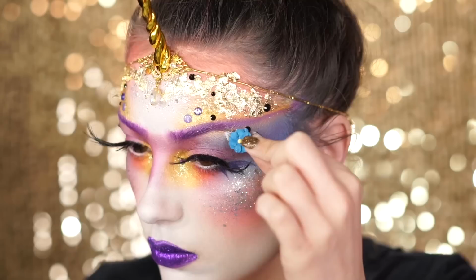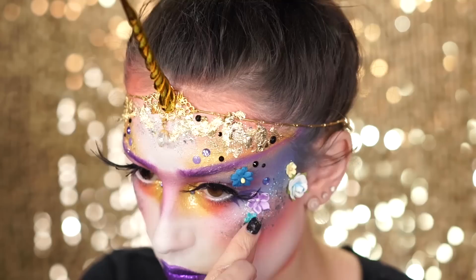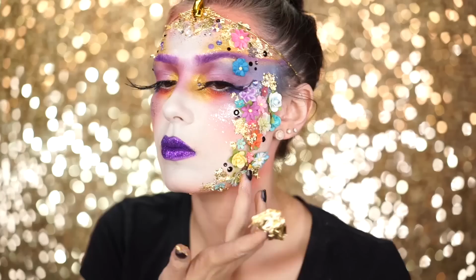So now I'm gonna lay down some flowers. I was going for a really beautiful kind of girly unicorn look, but still with a little bit of a dark twist. So I did layer a lot of flowers that trailed down from my face all the way to my neck and then onto my dress as well. So I'm using smaller ones on my face, layering gold leaf over those, and then I'm applying a bigger size to my neck later.